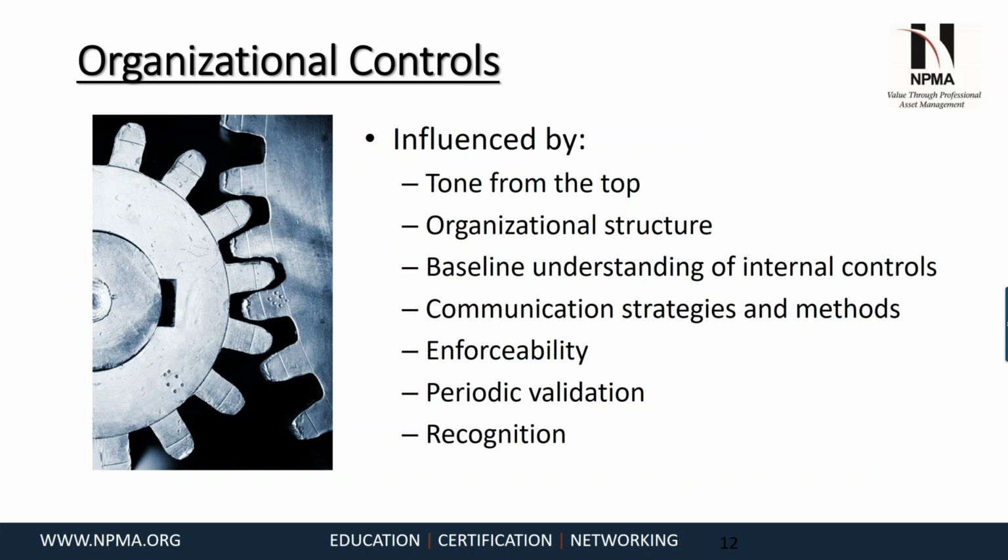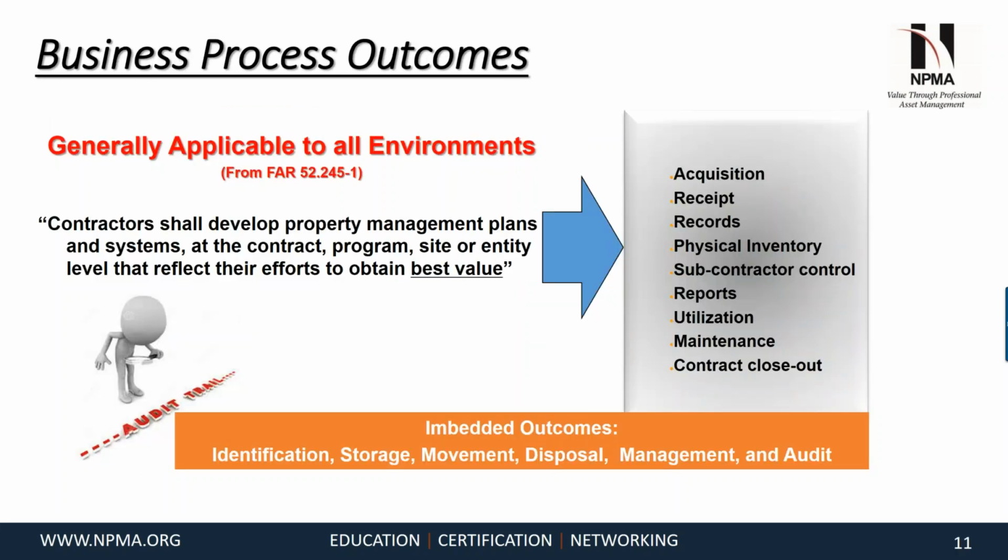Emphasis. Let's go back one. Acquisition, I want to emphasize, is the foundation, the basis on which the audit trail begins and is built going forward. Audit trail, audit trail, audit trail.